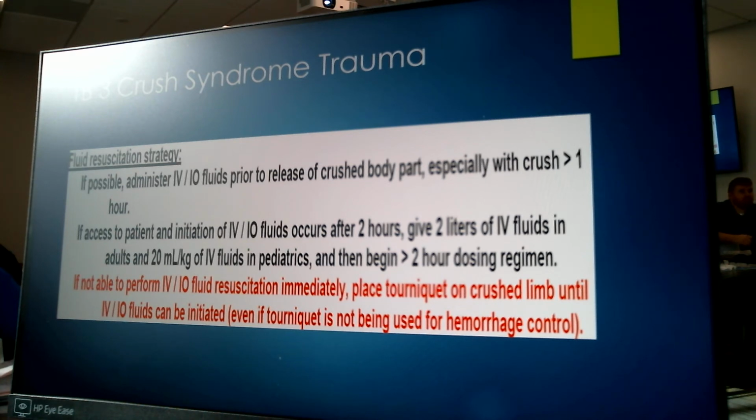If you're not able to get an IV or IO immediately and start that fluid resuscitation, then put a tourniquet on that limb until you can get fluid started. Okay, you're not putting it on there for hemorrhage control. Go ahead and put that tourniquet on until you can start fluids.